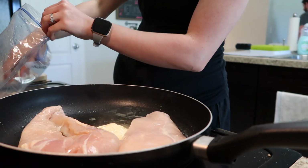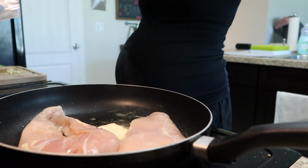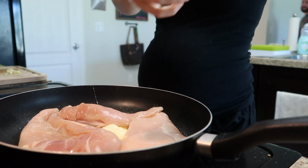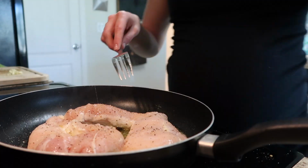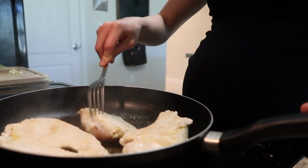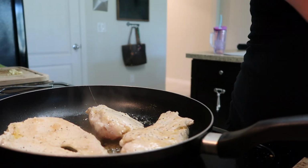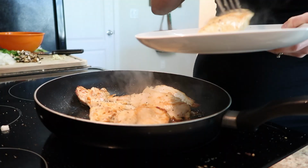But I'm basically just frying up some chicken, and we're going to be adding some vegetables, some light sour cream, some milk, and cream of chicken, and it's all going to come together to be a really, really yummy and delicious casserole. And I feel like I have showed this in a vlog or maybe on my Instagram or something like that, but this has definitely become a family favorite.